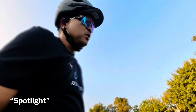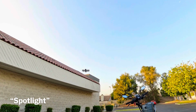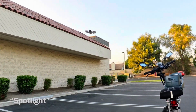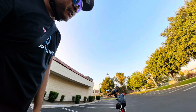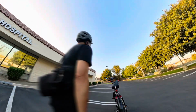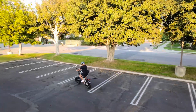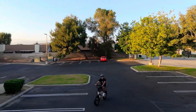So yeah, that is cool. With spotlight, the drone stays in its place, and it just follows you around from that stationary position. I'm doing manual control and placing it at a little bit of a high angle to see if it can do a spotlight on me. Still tracking me.